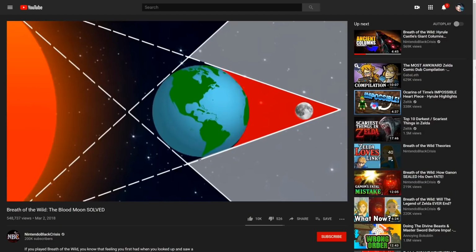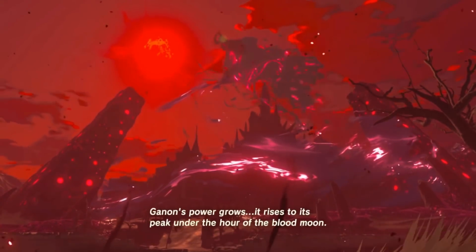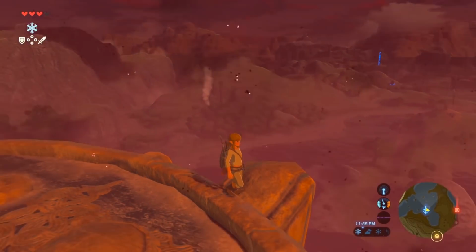Furthermore, as NBC stated, a real-life blood moon occurs when only red light is reaching the moon's surface, meaning the other 80% of light isn't being reflected back at us, leading to a much darker evening. But in Breath of the Wild, a blood moon doesn't darken things up at all. In fact, the world seems to brighten up with an eerie red glow. Couple this with the clouds suddenly and inexplicably changing their speed and the repeated occurrences, and I'm convinced that Breath of the Wild's blood moon phenomenon isn't scientific in nature at all.